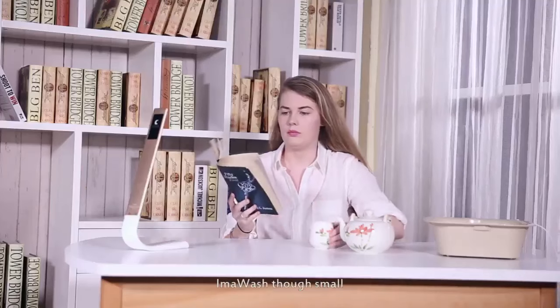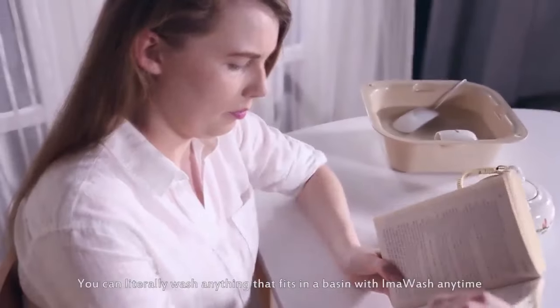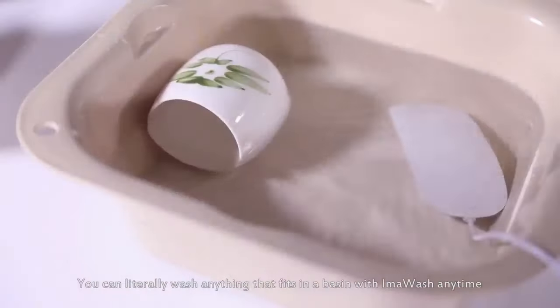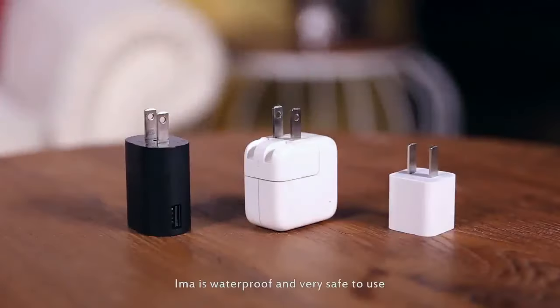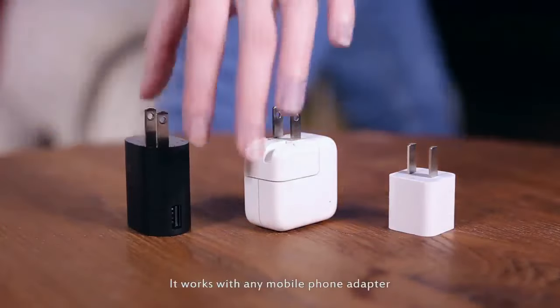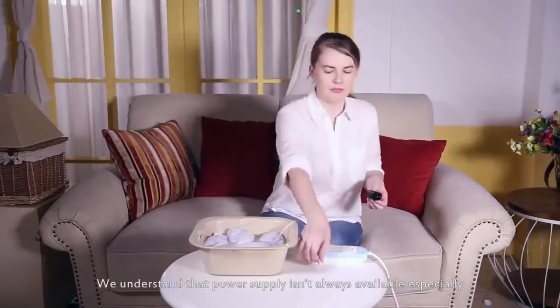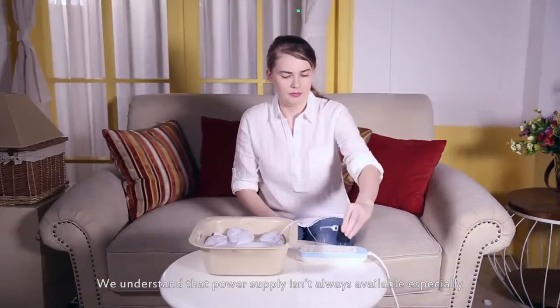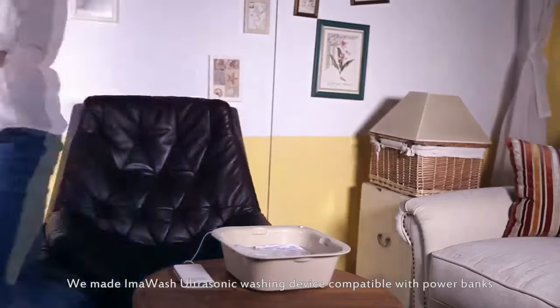Ima Wash, though small, can help you a lot more than just the laundry cleaning. No matter where you are, you can literally wash anything that fits in the basin with Ima Wash anytime. Ima is waterproof and very safe to use. It works with any mobile phone adapter. Moreover, we understand that the power supply isn't always available, especially when you're away from home. We made Ima Wash ultrasonic washing device compatible with power banks.